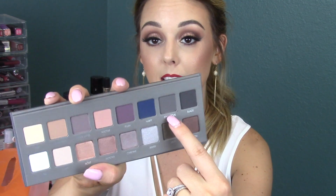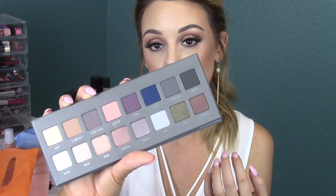And then I also just love that navy color. I thought girls with dark brown eyes like me, that navy will really make our eyes pop. So I wanted to try that color out. The charcoal color, again, is like a nice matte deep gray. And then they just have all these other pretty colors. Like, how can you go wrong? I just think that palette looks so pretty.